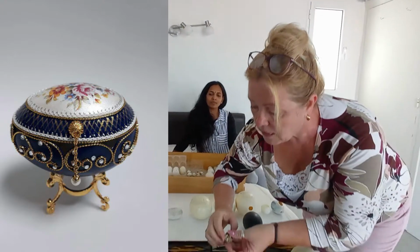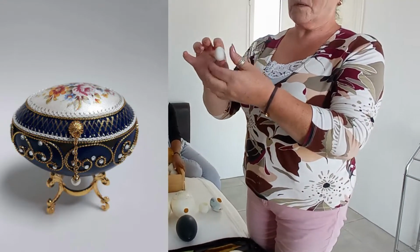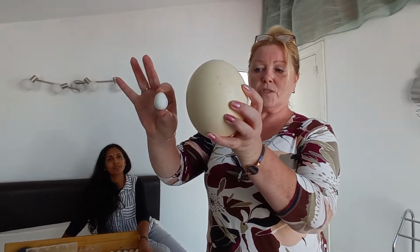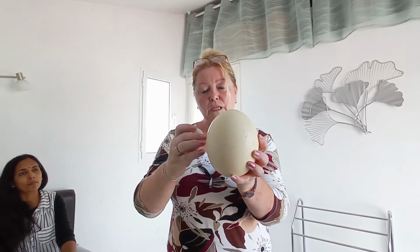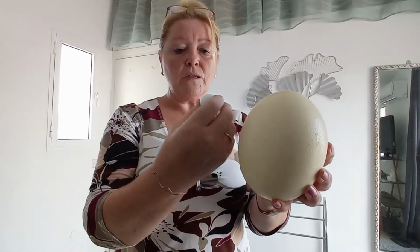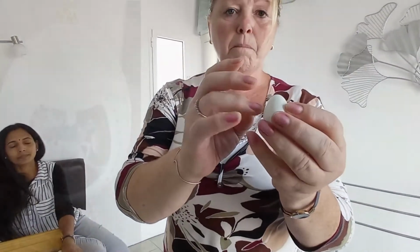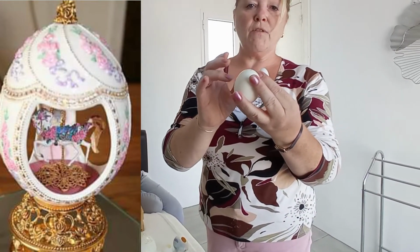So you can see, going from the beginning to the end again, we have the quail eggs against the ostrich egg. It's a big difference. The shell on an ostrich egg is very much like a ceramic, you can hear. But they do break, obviously, because they are eggs. But the shell on quail, very delicate. The same with chicken, very delicate.